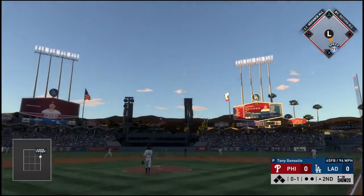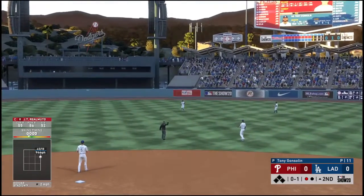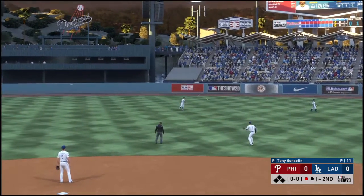Lifted into the air out toward center field. On the move is Taylor, and he tracks it down. Nice play for the first out.